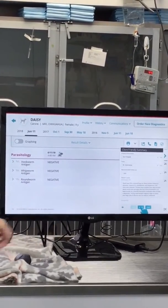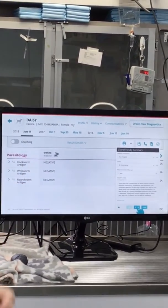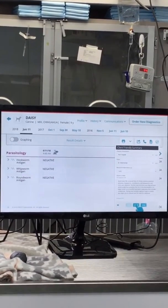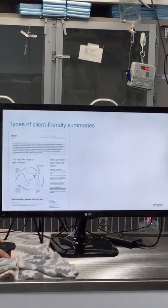And what's super cool is it has a very generic message saying why you're testing, and you can even put on here when you want them to come back. So let's say if you need them to come back in 6 days or whatever, you could. But this is what they get. So this is the one for the parasites.